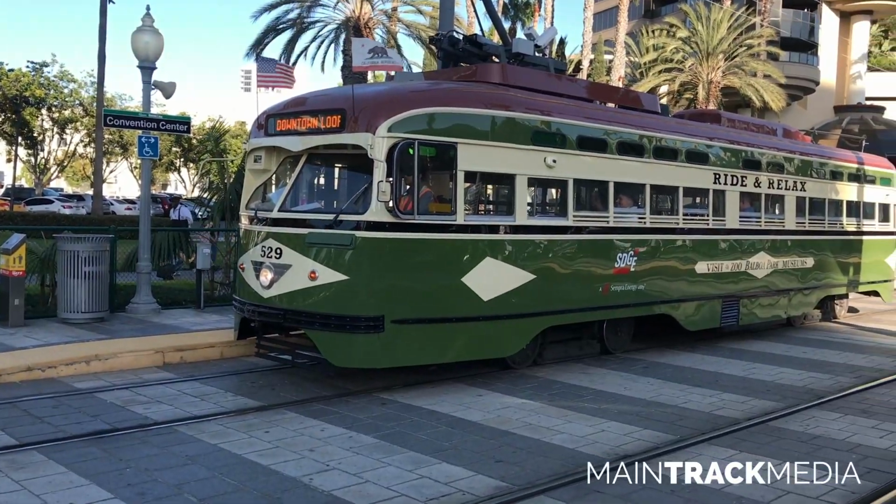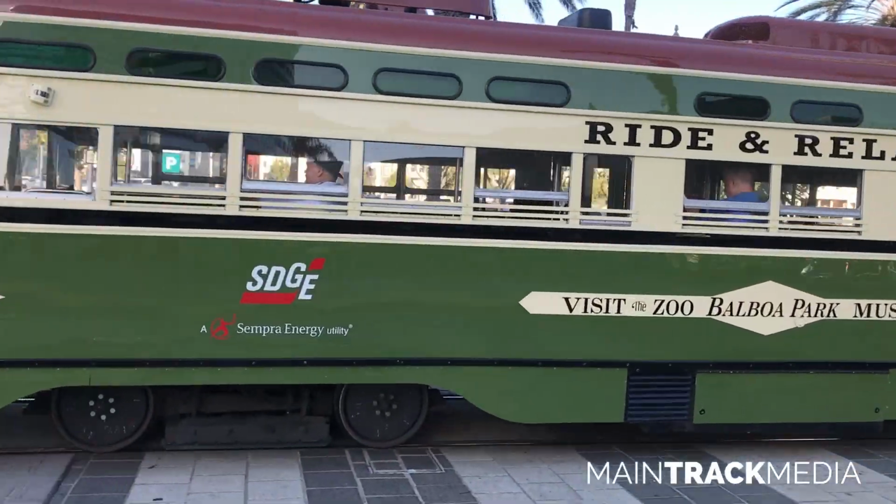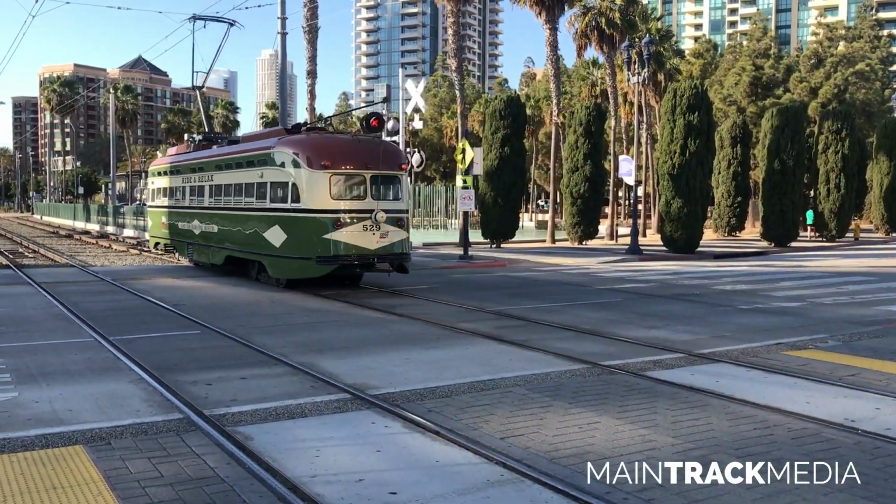And with a clang of a bell, we're off on another ride. She's a classy and sleek reminder of the way things used to be on the streets of San Diego.